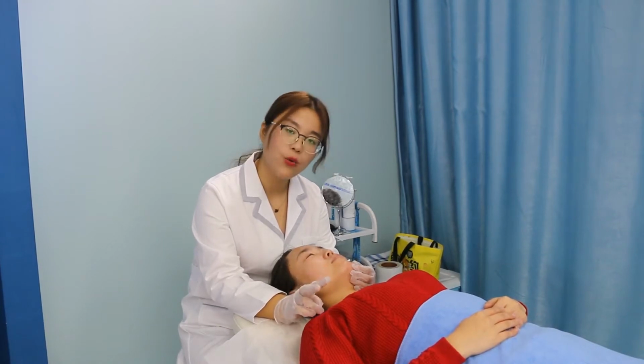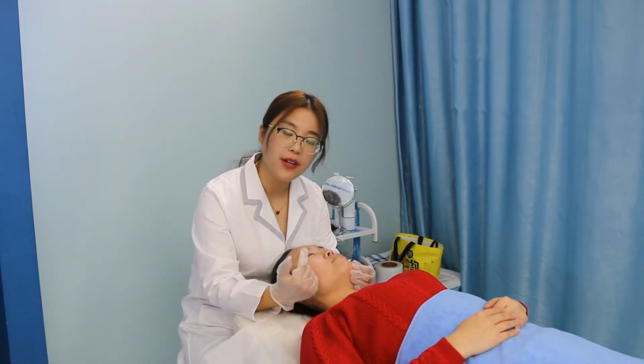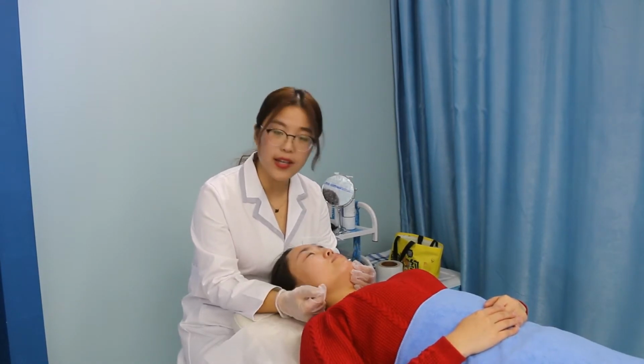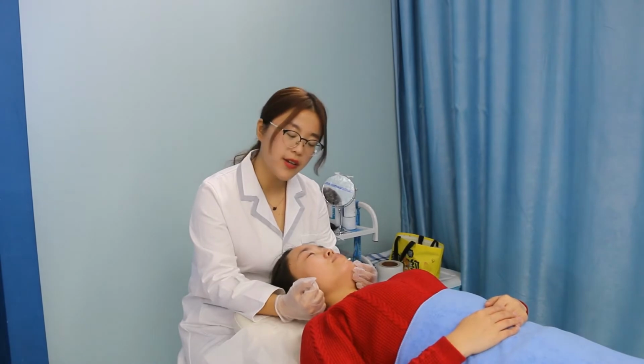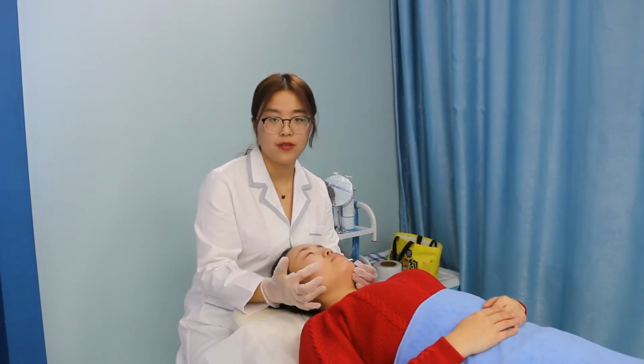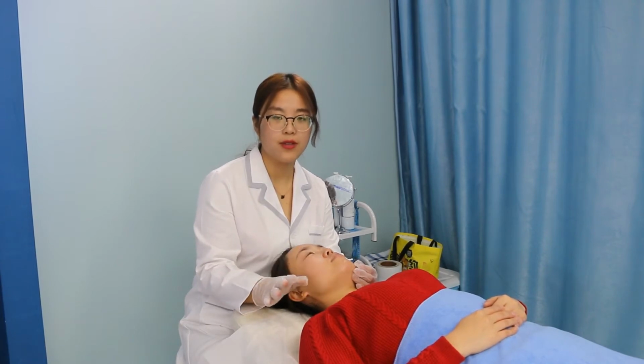The second one, we need to ask the clients whether she is a scar-prone body, meaning whether it is easy or not to leave a scar or leave marks after the treatments. If it is easy, they cannot do these treatments.